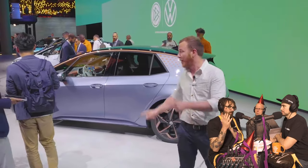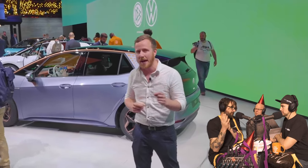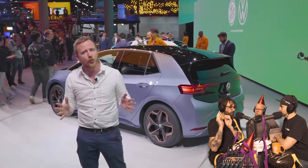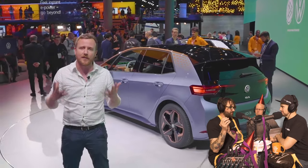You're looking at a price of around 45K when it comes to Australia. We're thinking it's going to come out mid-2020 in Europe. It might be the following year for Australia. It previews the new design language for Volkswagen. We're not just talking about a new Volkswagen badge. They've redesigned that, but the interior is completely redesigned.